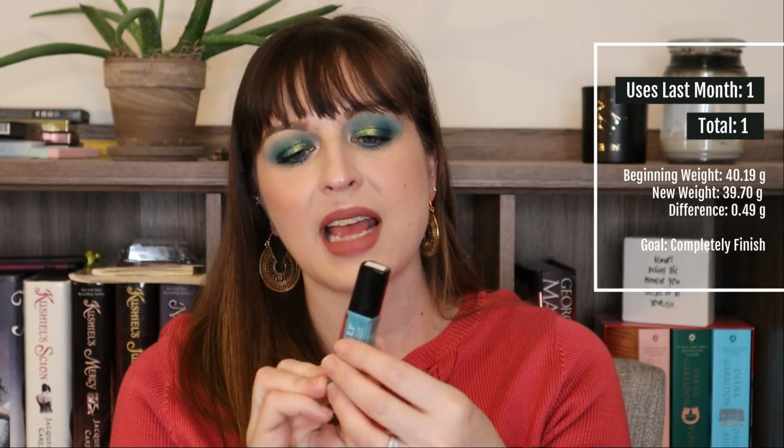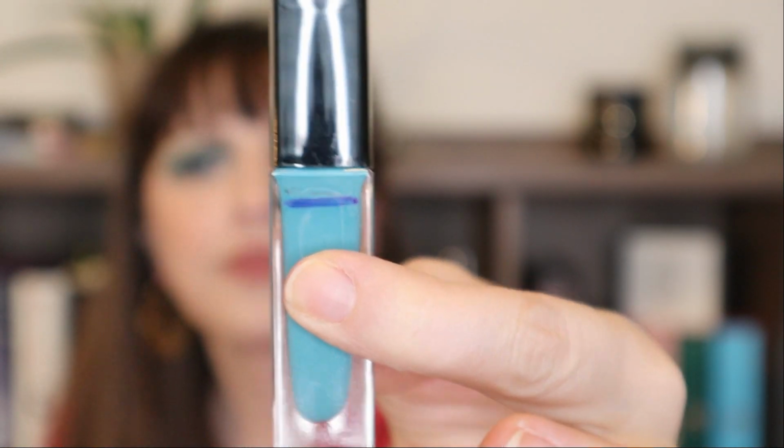For the letter J, I have my Julep Nail Polish in the shade Amy. I used this once as well. This is where the line is as of now. I tried to use it a second time this month, but this month has been. So I have only used it once, but I think I'm still on a good track, so we hope.